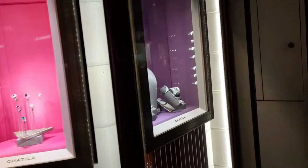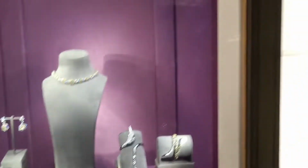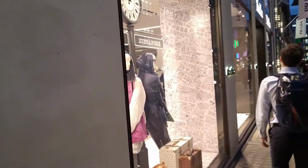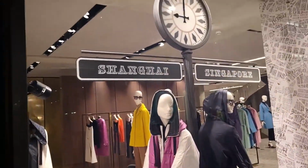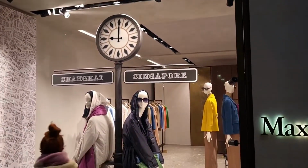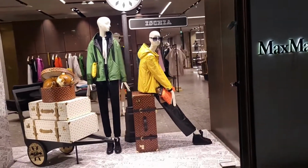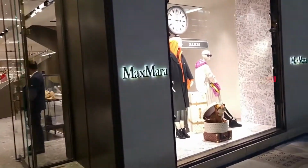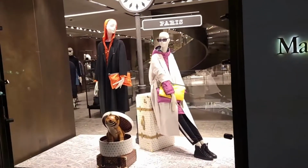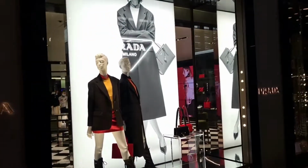Wow. As they always say, if you need to look at the price tag, we shouldn't be down here. So I've got no idea how much these things are. Right, MaxMara. Much more of the clothing. And then Prada.